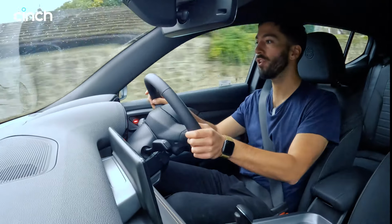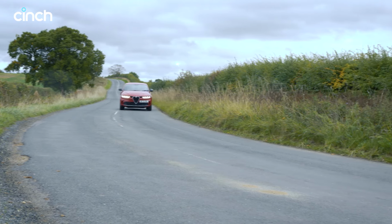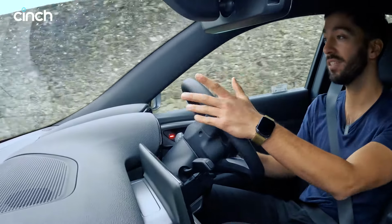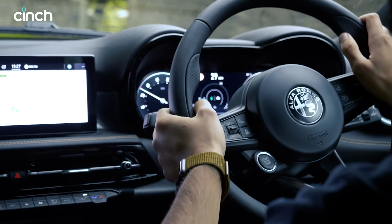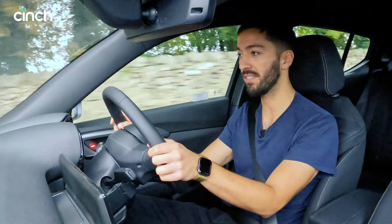All right, hang on, before you switch over, we just managed to jump into the TI, which is the lower grade version of this Tonale. I'm just going to give you some quick thoughts on this lower spec model. Firstly, I missed the paddles because they felt great and I think they look excellent, but I'm now driving around in an urban environment and, in all honesty, how many people actually play with the gear paddles on an automatic car these days? Probably not many, so I'll concede that they're probably not necessary.